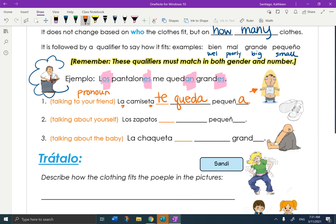Now, when you're talking about yourself, we're going to talk about these little shoes. Let's try it again. Okay, those are baby shoes. Los zapatos. Now I'm talking about myself. So I'm going to change te. I'm going to use me. Los zapatos me. How many shoes? More than one. So queda is going to become quedan. Now I have to make this match zapatos. So los zapatos me quedan pequeños. Okay, the shoes, they fit me too small. They're too small for me. Again, quedan zapatos, pequeños matches zapatos.